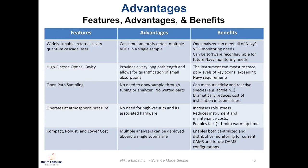It is a relatively small instrument. It's much, much lower cost than a mass spec, which means, in principle, instead of deploying one in the central unit, you could actually deploy several of these around the sub, and that is actually part of the Navy's future vision of distributed air monitoring systems, or DAMs.